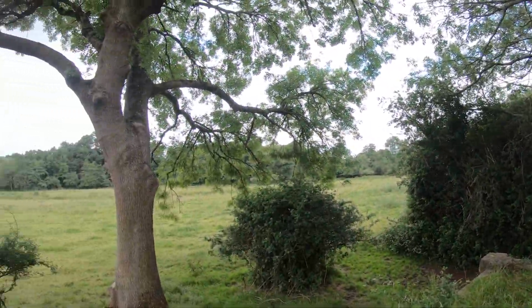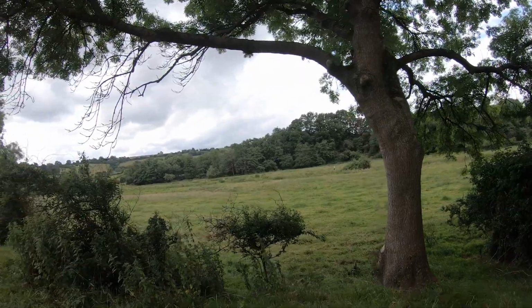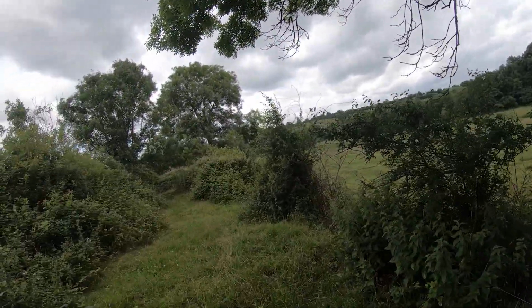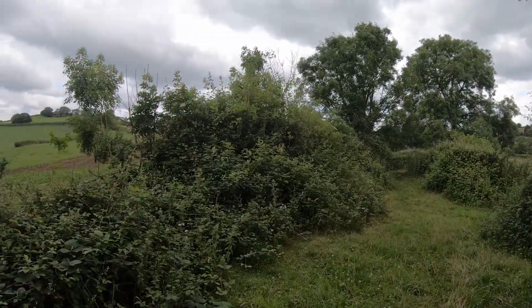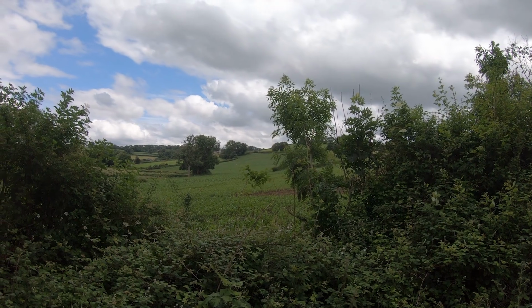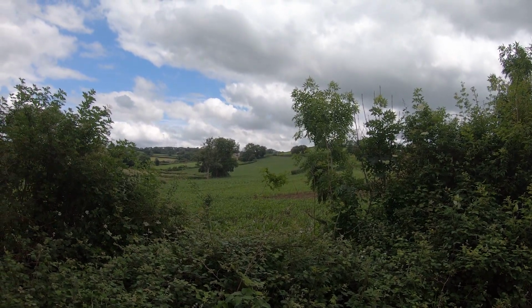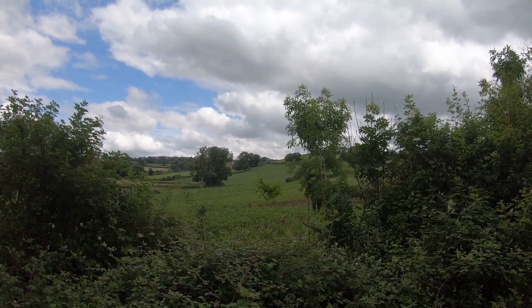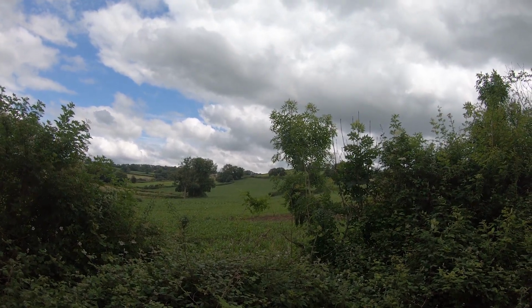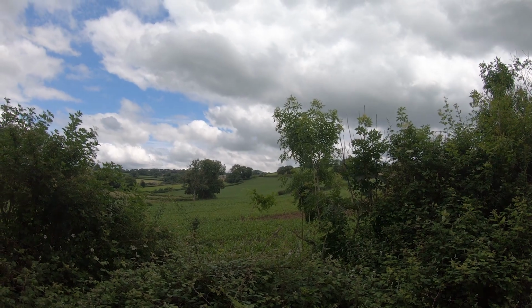There were various collieries on the Paulton side, but in between Timsbury and High Littleton there's quite a few collieries we've got to try and find. I think most of them it'll be very difficult to find anything. They were very small collieries, but I'm going to try and find Withy Mills on this video.